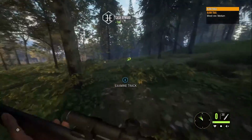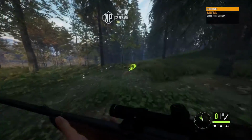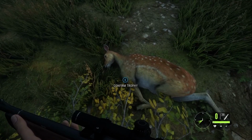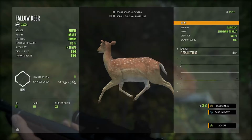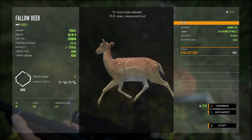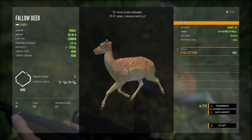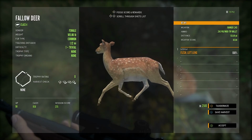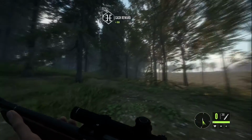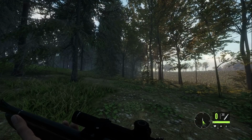Oh, look at that, the double. Pretty sure I hit a pregnant one, and I think this one's a pregnant one too. Damn. 105 pounds? Holy. You must be pregnant. Holy shit. Except that one. That was worth it. That whole time, just to get what I wanted.